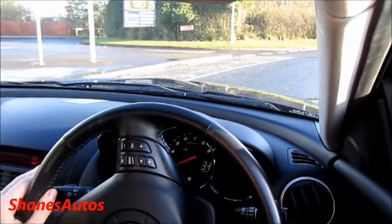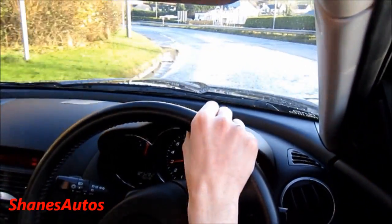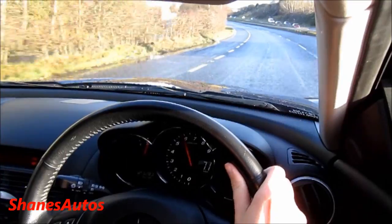The Mazda RX-8 is a very nice car to drive. As you can see in this part of the footage, when you put your foot down, it really does take off. It accelerates very quickly and it really doesn't waste any time getting up to speed.